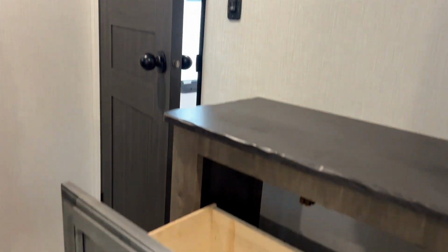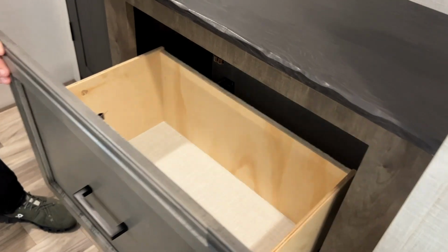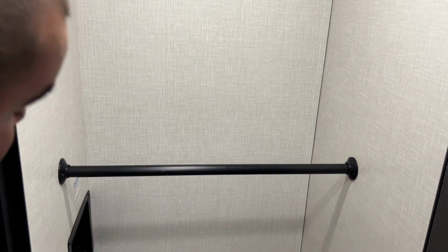Here's a little, kind of like a little bin. Ultimately, you can put whatever you want in there. You could fold your clothes, toss them in there. And then for your hanging storage, you can utilize this big closet. And the nice thing about it is you can do a stackable washer and dryer in here, which is an awesome, awesome addition.